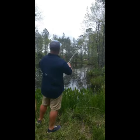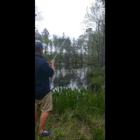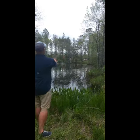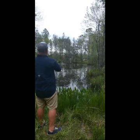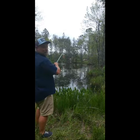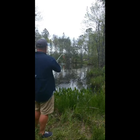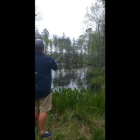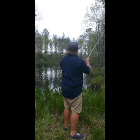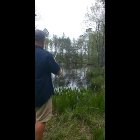We alligator fishing. Ooh, that was the one. We alligator fishing here. There we go. Here it is. I just run it across the back of his head, right behind his eye. Can't believe he didn't move for that. Damn, he only wants to move like three or four inches. I literally got to hit him right in the nose with it.